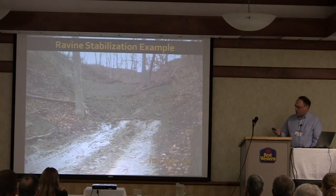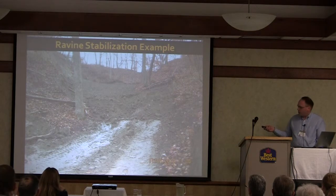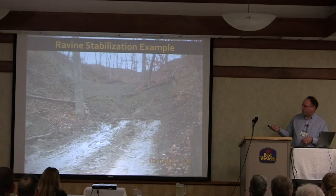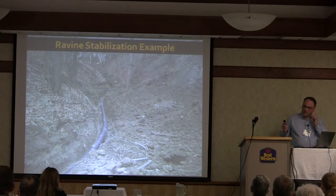This is during construction. They've started hauling in clay to raise the elevation of the ravine in order for construction access and to widen the channel for installing some protection. This is the HDPE pipe going down the ravine alignment. It's a 12-inch pipe. It's 50-foot sections that are fused together.